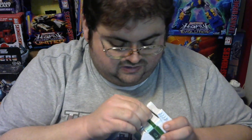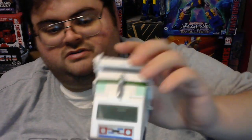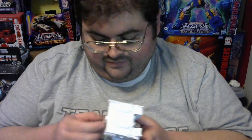For his shoulder cannon, which unfortunately I thought was silver plastic, but it's actually clear plastic with silver paint. It shows on his instruction sheets and the photo on the box that you're supposed to just plug it up here on the roof of his alt mode, and that's if you want to incorporate the gimmick of being able to store Bumblebee inside of him.